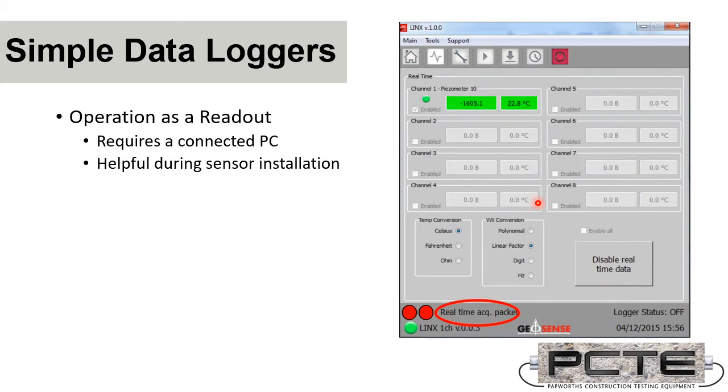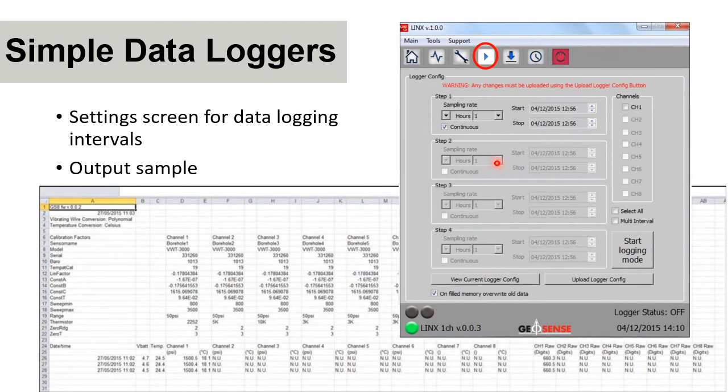This same data logger can act as a live readout. So this is showing it monitoring a single piezometer sensor. And it's just doing that live on a computer. And here's an example of how he sets up the data logging. So he's able to choose up to 4 data logging steps. So he could tell it to record values every hour or every minute or every day from the sensors, choose the channels, and set that data logger going.